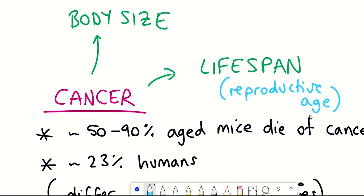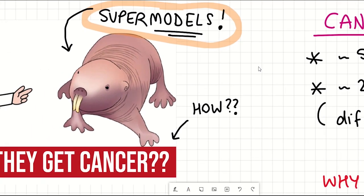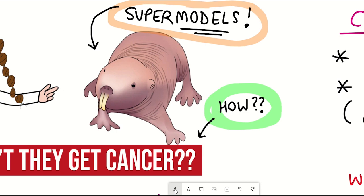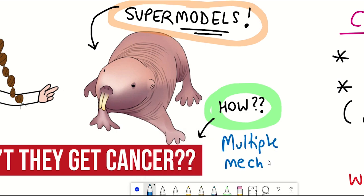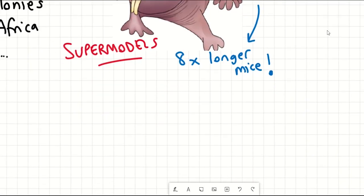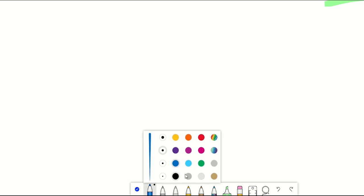However, this just makes Peto's paradox the more complicated. So how come the longest-lived rodent, the naked mole rat, not only has extreme anti-cancer mechanisms, but also has a long lifespan for its size? What is their secret? Well, instead I should say, what are their secrets? Because multiple mechanisms are involved in the remarkable cancer resistance of the naked mole rats. And it kind of makes sense. To be able to live 8 times to 10 times longer than that of mice, one mechanism would be insufficient.